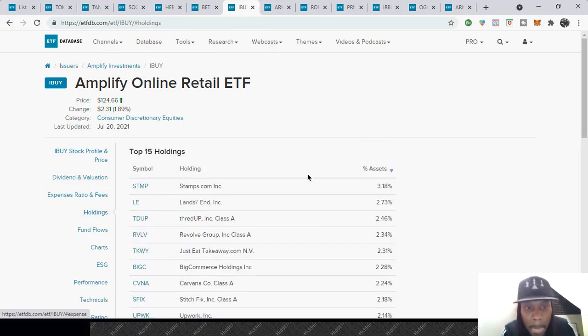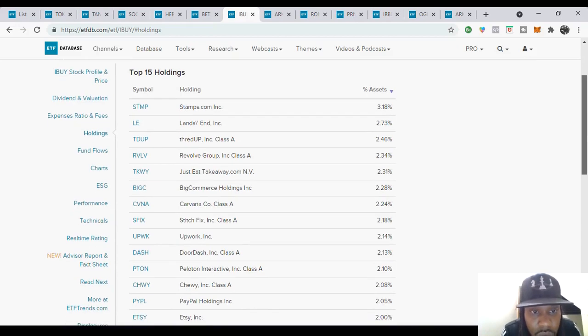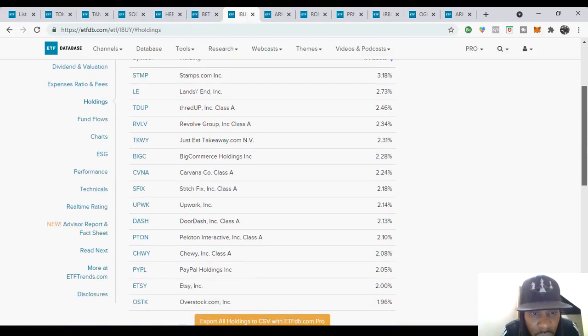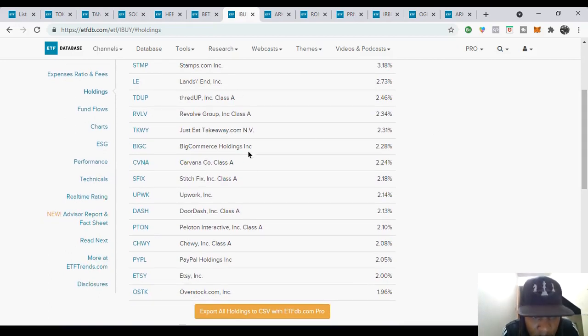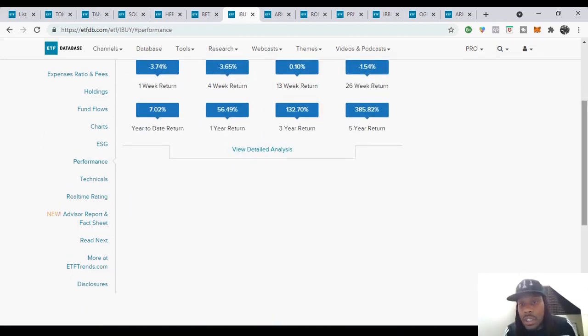Let's look at the holdings. All right, we got stamps.com. A lot of people doing some shipping. All right, we got Lands End, we got Revolve. I'm trying to think of the ones I recognize. Just Eat Takeaway, Big Commerce, Carvana, that's a growing. Stitch, Upwork, DoorDash, Peloton again, Chewy, PayPal, you know what that is, Etsy, Overstock. So all of these are the exposure that you would get from this ETF currently.